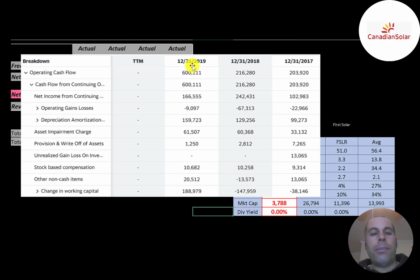The way you calculate operating cash flow, you start with net income, that was $167 million. Then you have to add or subtract the non-cash items on the income statement. They had $159 million of depreciation, that has to be added back. They also had a positive $188 million in changes in working capital. There's also a $61 million asset impairment. This is when you decrease the value of an asset on your balance sheet and pass through the loss onto your income statement. The company only had $167 million of net income, but net income is not cash, it's accounting profit and loss. The company actually generated $600 million of operational cash flow.